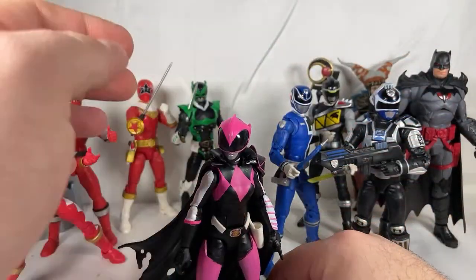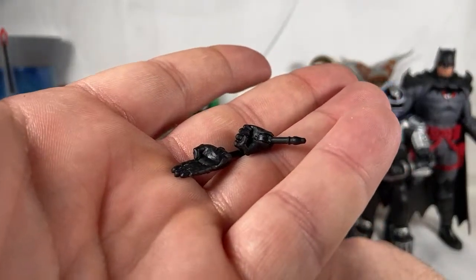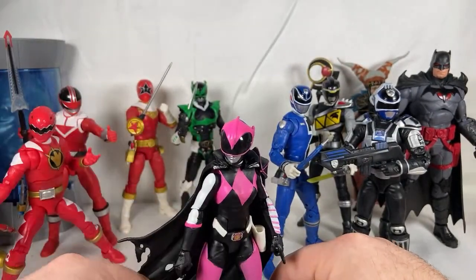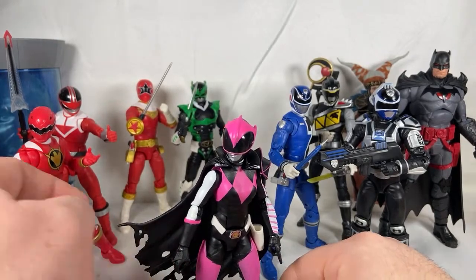I do wish that she came with some more hands other than just the karate chopping hand and the fist hand. Maybe two more hands would have done it, or maybe one more hand would have made it nicer. It's not a deal breaker or anything like that.